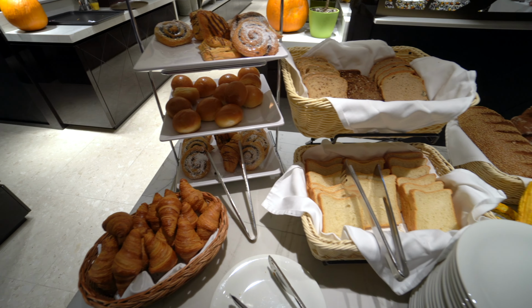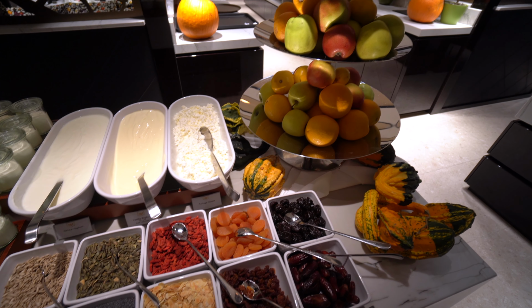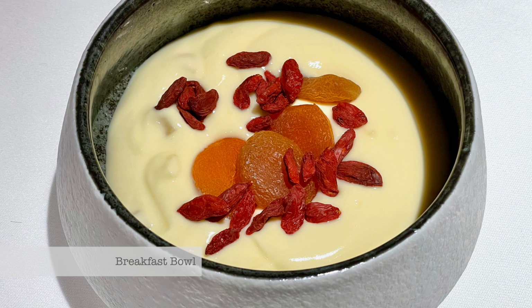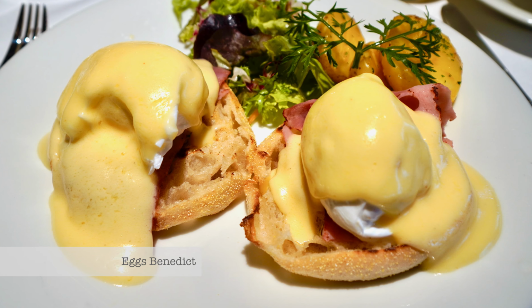At breakfast, the buffet has been replaced with full service for everything but a self-service bread bar and custom yogurt bar, which I particularly enjoyed, and I was quite impressed by how quickly everything else came out, especially the best Eggs Benedict I think I've ever had.